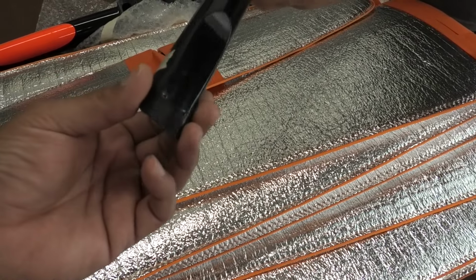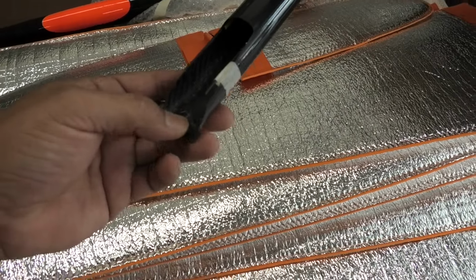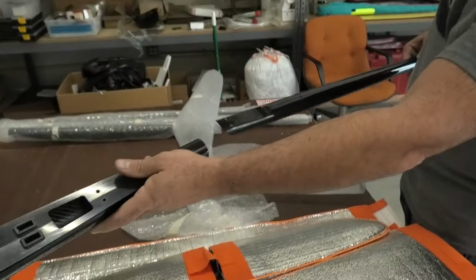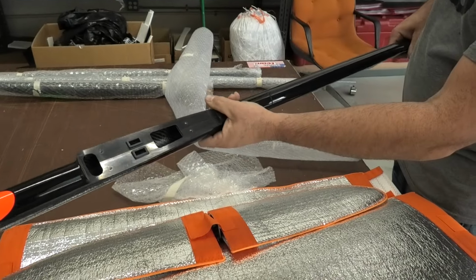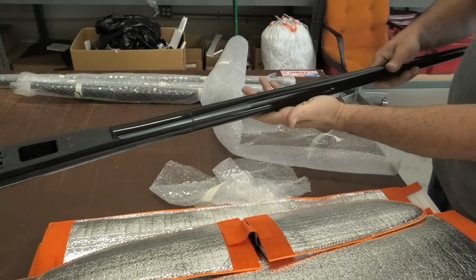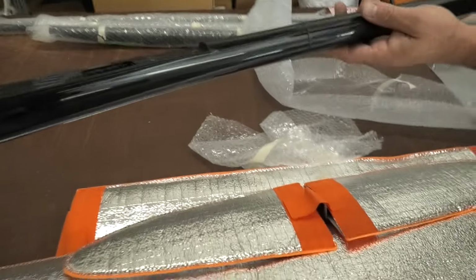That helps for CG work. I mean, I've never built one of these, so I don't know if they build out nose heavy or light or neutral. This one I think builds... If you have a real light motor, you need to add weight in the nose. Oh, okay. So it would be okay to put a stronger motor to compensate for that. I remember mine, I was putting a little bit of weight in the nose.